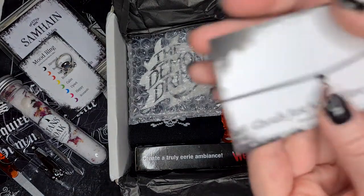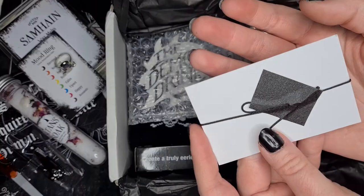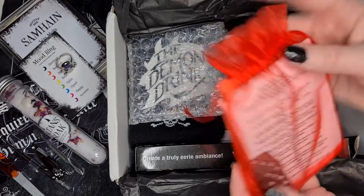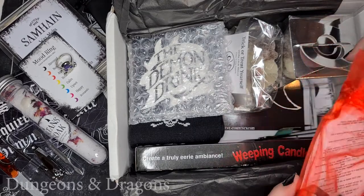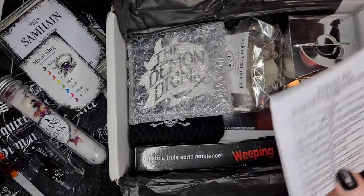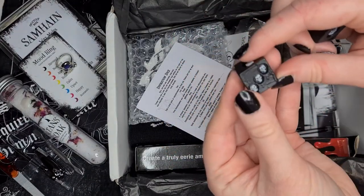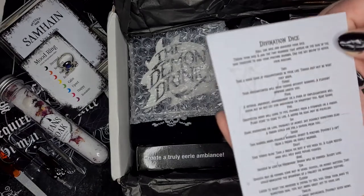Okay, so we've got a little good luck bracelet here. Ghouls just wanna have fun. Good luck bracelet there. Some divination dice. I'm really into my dice. I play a lot of D&D, so I have quite a few dice sets as well. So for me, this is awesome. So this is our divination dice. We've got skulls on each side of them there. So for the divination dice, that's our little list.